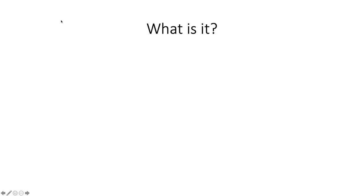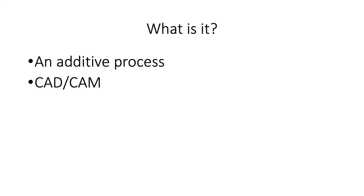So what is 3D printing? It's an additive process, by which we mean that the thing is built up by adding layers, as opposed to a subtractive process, which is what building tends to be, where you take a lump of stone, for example, and you cut it to be the way you want it to be. So rather than removing material, you're adding material to build your structure from scratch. So that's a crucial element to this.